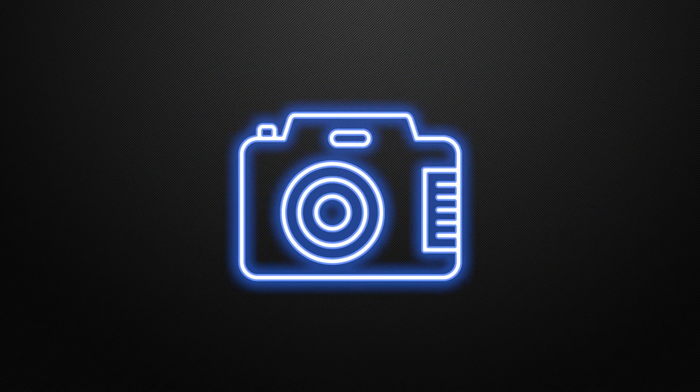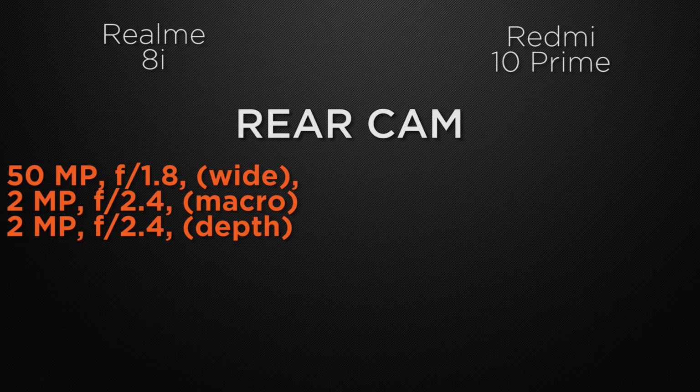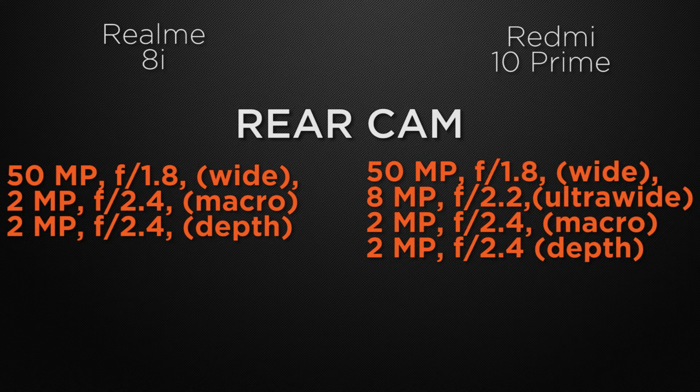Let the comparison start with the camera of the devices. Talking about the rear camera of the devices, 8i has a triple camera setup, 50 megapixel of wide camera, 2 megapixel of macro camera and 2 megapixel of depth sensor. Whereas 10 Prime comes with a quad camera setup, 50 megapixel of wide camera, 8 megapixel of ultra wide camera, 2 megapixel of macro camera and 2 megapixel of depth sensor. So the winner here is 10 Prime because it has a quad camera setup which has an 8 megapixel ultra wide camera and which can take ultra wide shots.